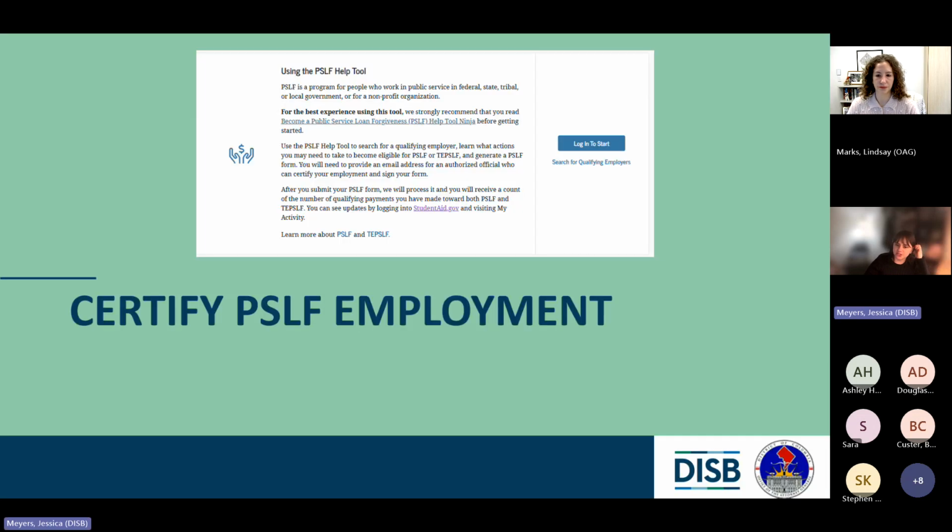Okay, let's start with Public Service Loan Forgiveness and certifying employment there. I mentioned the PSLF help tool. This is a screenshot of what it looks like. It says log in to start. You'll need to log into studentaid.gov to certify.